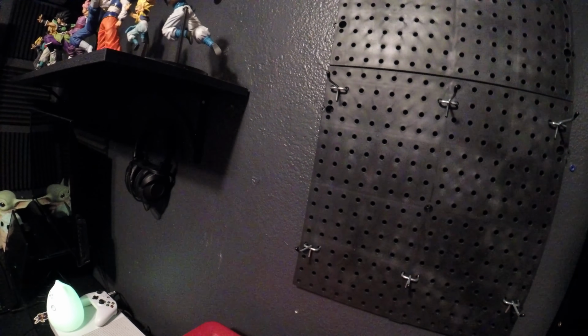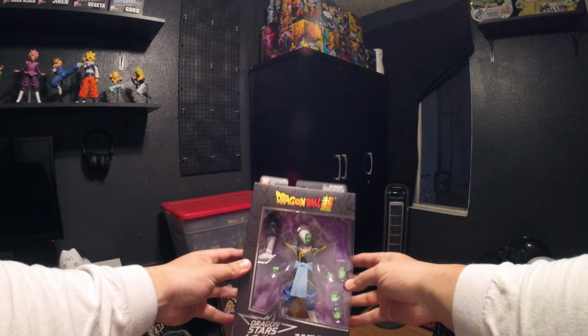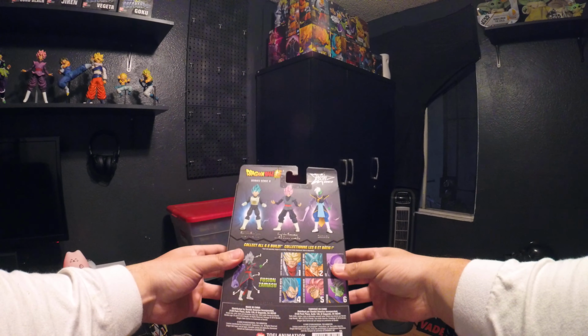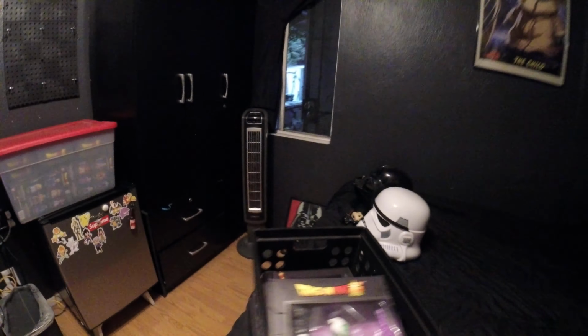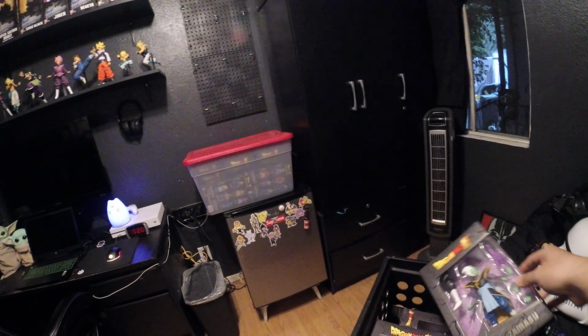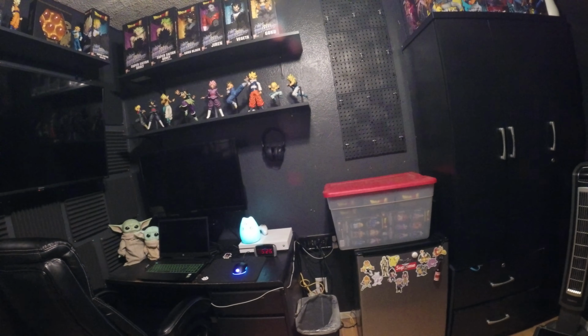And the last one is Zamasu. Zamasu. Alright. Cool.